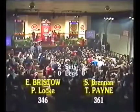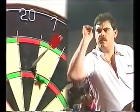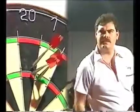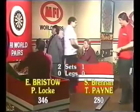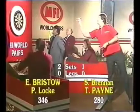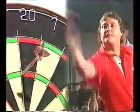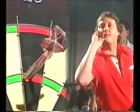But Payne is certainly not a character who is easily brushed aside. 81! Bristow wins here, of course. He and partner Locke make progress into the semis. Room for a third. 140!